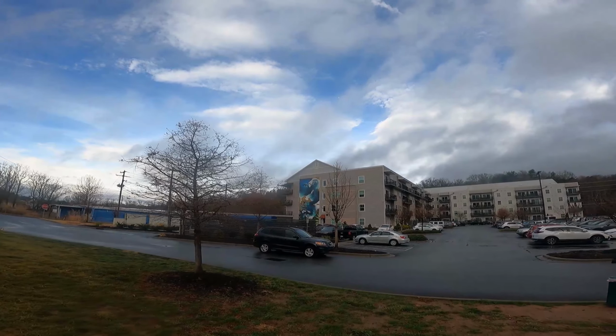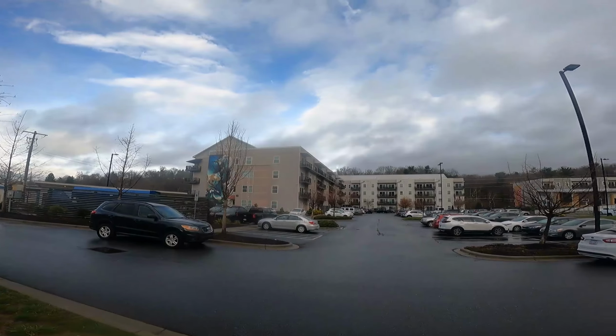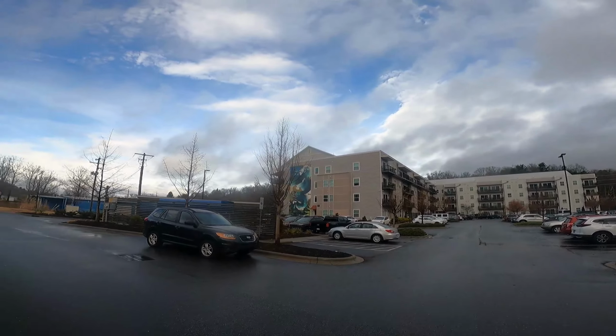Alright everyone, so right there in front of you guys, that's building 100. This building here in front of me, that's building 100. That's the one I stayed in. Over there, you see, that's building 300. It's the next part of the apartment. That's three stories. And over there is building four. Four stories, and this one is four stories.